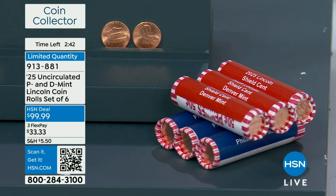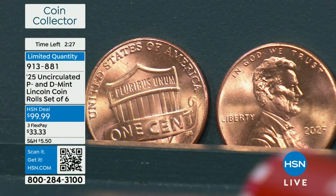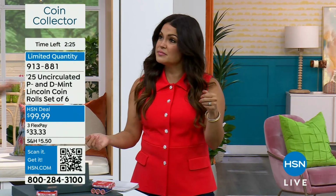That's raw. I've got some coming up in a minute that are perfect proof 70. They're like $100. I have 100 of them. I will sell them in 3 minutes, and I can't get any more. We're down to 2 minutes or sell out, and then we have to move on. It's going to be crazy on these.